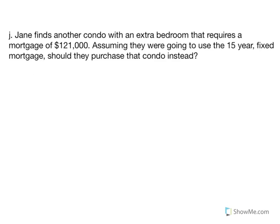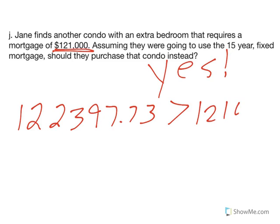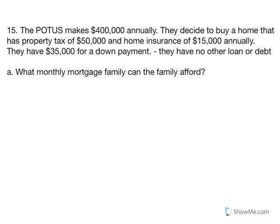So Jane finds another condo with an extra bedroom, and the mortgage is only $121. Can they purchase this condo? Yes, because they can afford $122,397.73, and that is greater than the $121 that's required for this particular condo. So Jane did a great job in finding a condo that they can live in. So that's Brian and Jane. Now we're going to go to the president.